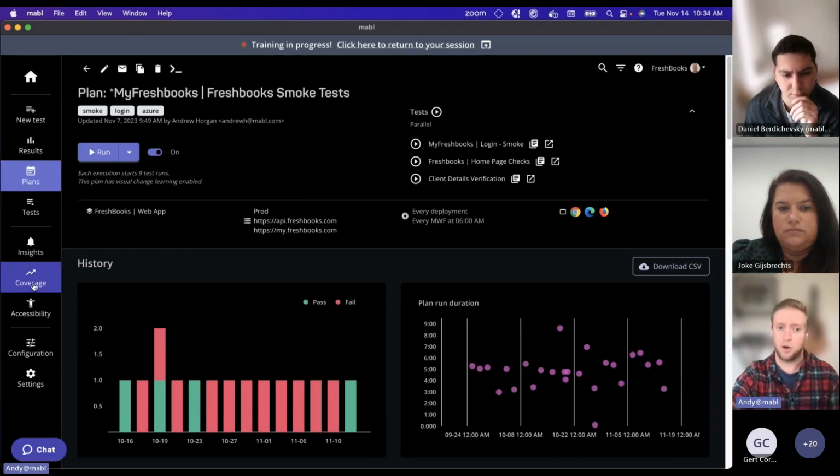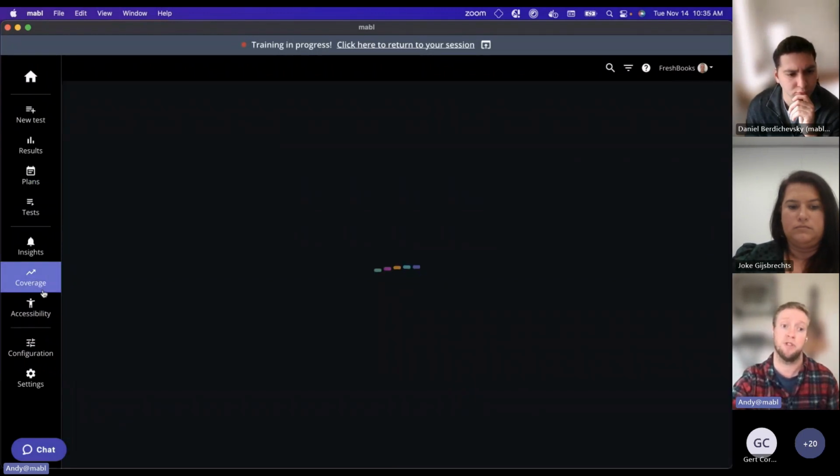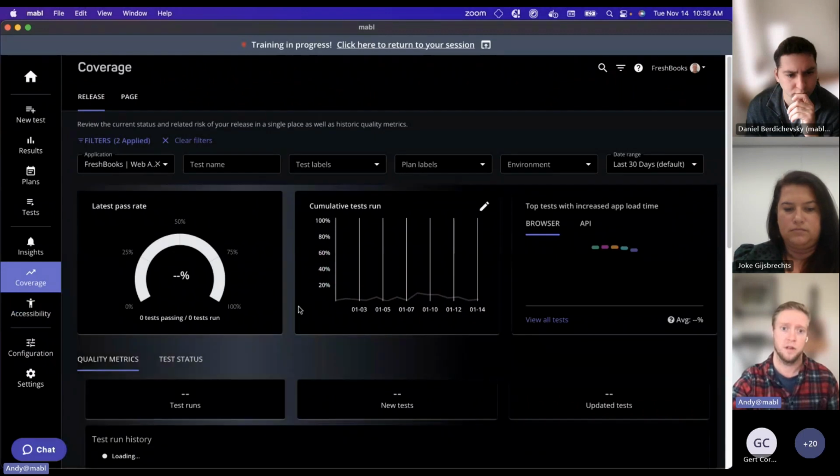Now, the final thing to talk about when we think about the overall view of testing and where Mabl plays into the picture is how do I understand my overall testing efforts? So Mabl provides a lot of insights and data around our overall testing activity, not just in the dashboards like I showed you earlier, but in additional reporting dashboards like our release coverage page.